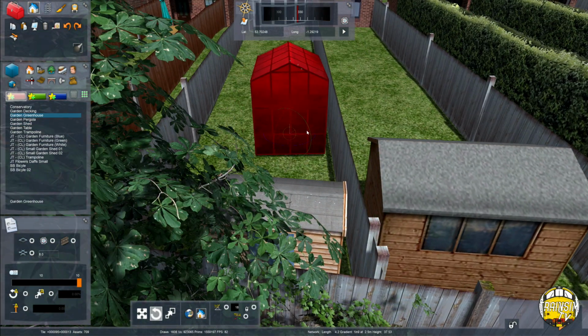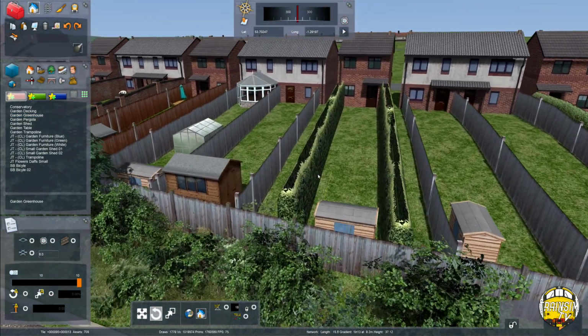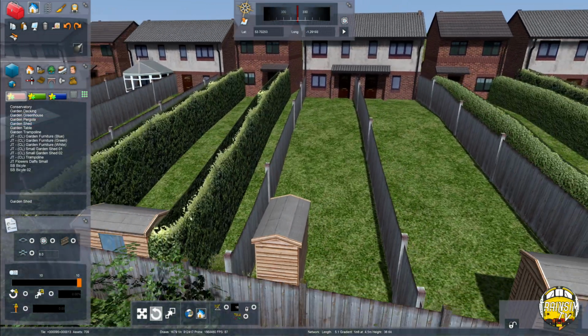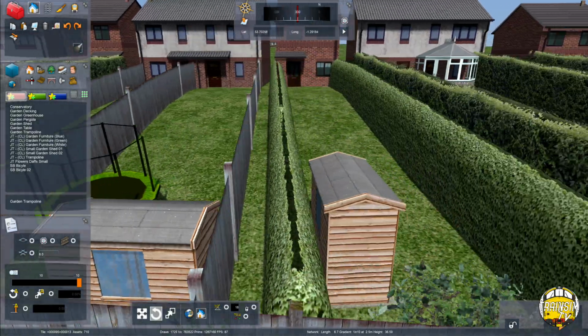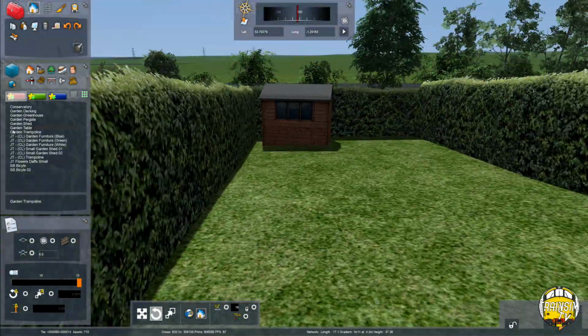So yeah, it's all about trying to keep that mix between realism and performance. No trampolines due somewhere here. We haven't got space for goalposts and stuff in these gardens. I do normally like to when there's a big garden here. So what we could do here is we could put goalposts in.